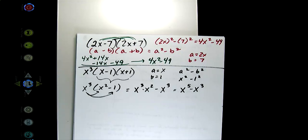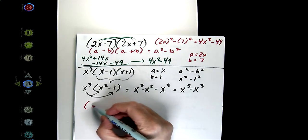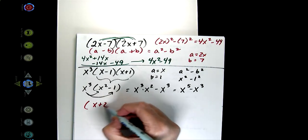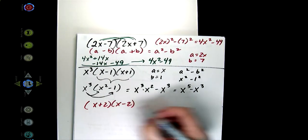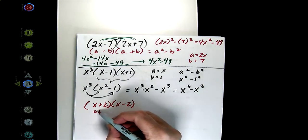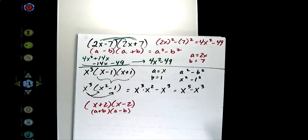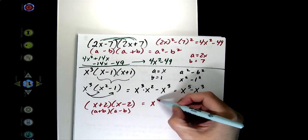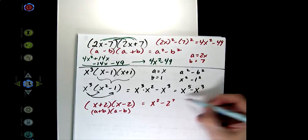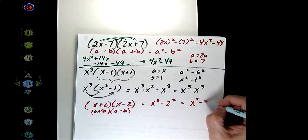Now in each of these, I put the minus first, but that's not necessary. If we have X plus 2 times X minus 2, it's still an A plus B, A minus B scenario. We still have both things present. So this will be X squared minus 2 squared, which is X squared minus 4.